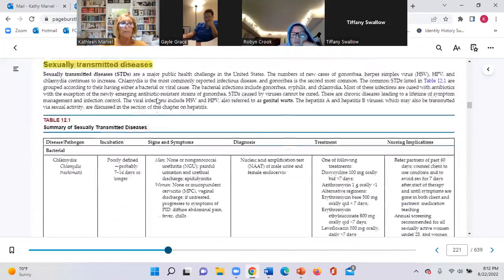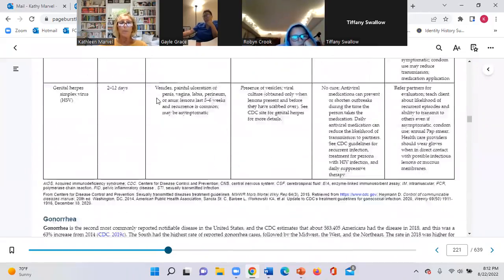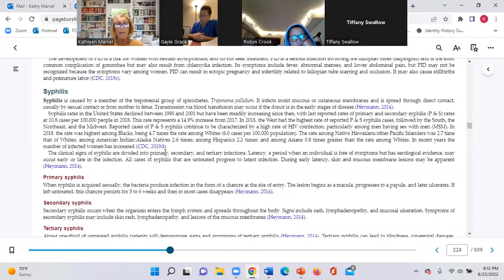What else did I highlight? There's your STD section. And really what I want you to know is what was on the slides. What are the most common STDs? What did we say? Gonorrhea, syphilis, what else? HPV, and there was one more, chlamydia. So you don't need to go through and read this whole section on gonorrhea. I just need you to know the 4 most common sexually transmitted diseases. That's why it's not highlighted.